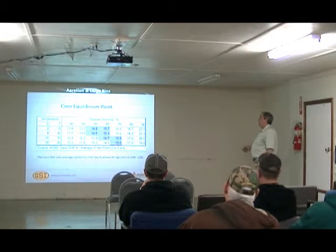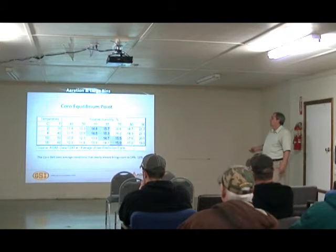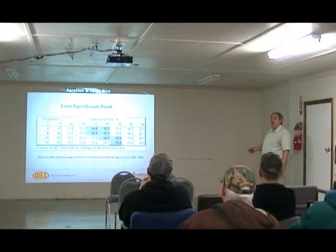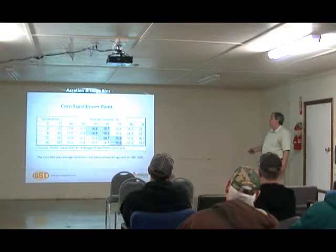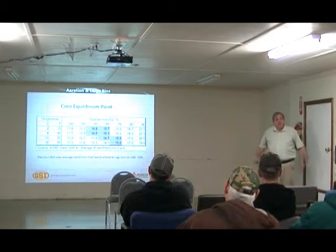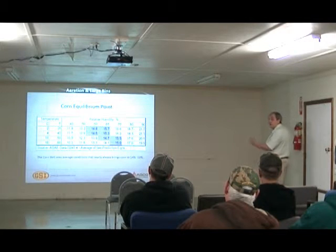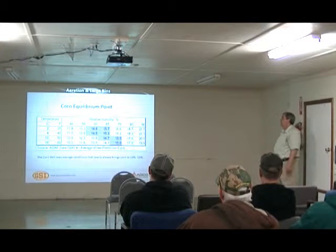Corn equilibrium point. Be proud of where you're at, or at least be happy, because we happen to live in an area where our equilibrium stays right there. Natural outside air will pretty much keep you between 14.8 and 15, somewhere in that range. It's easy here. Down south, they can't do this. They can't even come close. Anytime you turn the aeration fan on, moisture goes up, because the humidity is never that low.